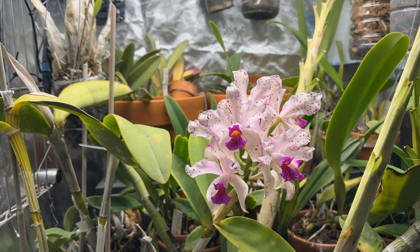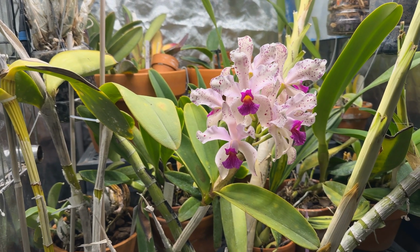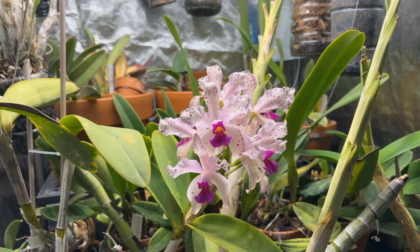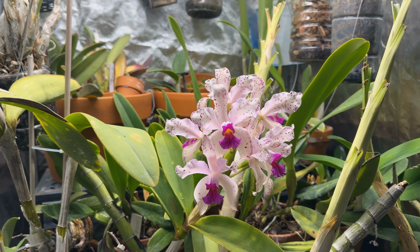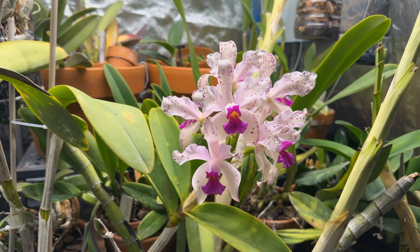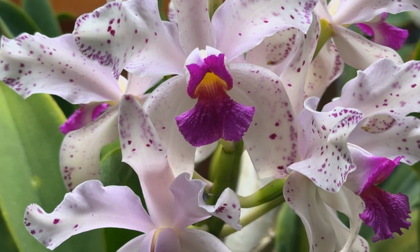And then, of course, as this particular plant gains size and more bulbs, it'll put out more flowers on each inflorescence. And then, of course, each inflorescence will have more blooms. Let me zoom in here to show you some of the detail on the lip.